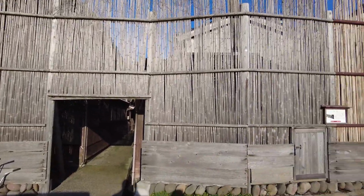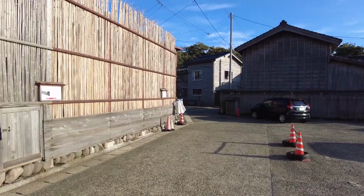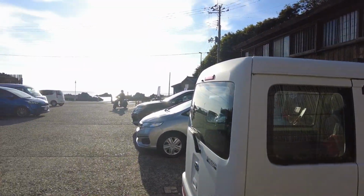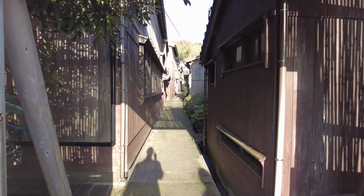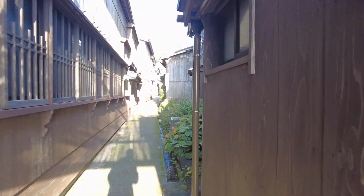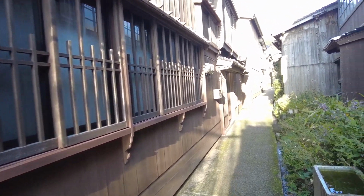Okay, so here we are. This is kind of the main entrance into the Shukunegi neighborhood, I guess, community. And there's a parking lot right here behind us. We just crossed the street. The coastline is just on the other side of the street. And here we go. Let's go in and explore the village. Looks like we have some traffic here. And he's telling us to go on through.